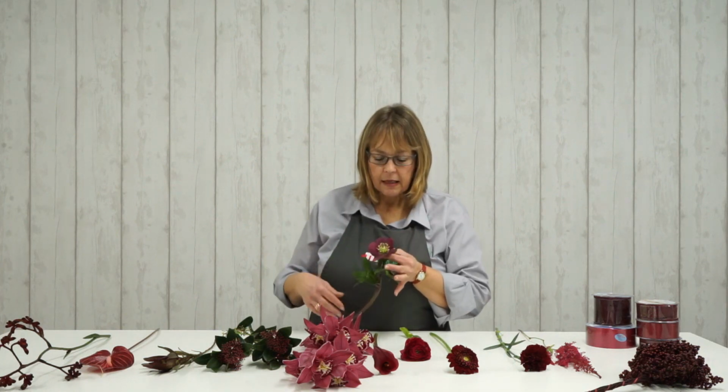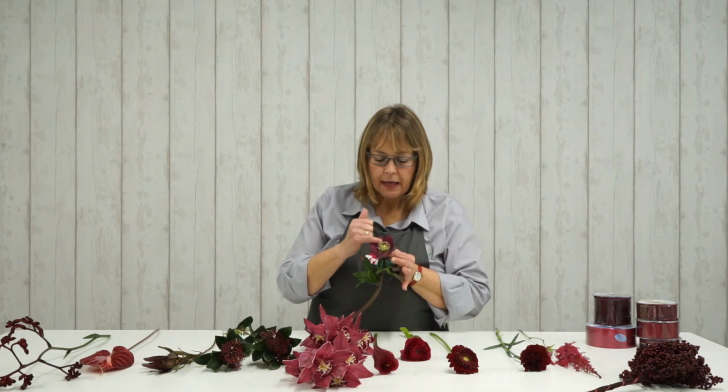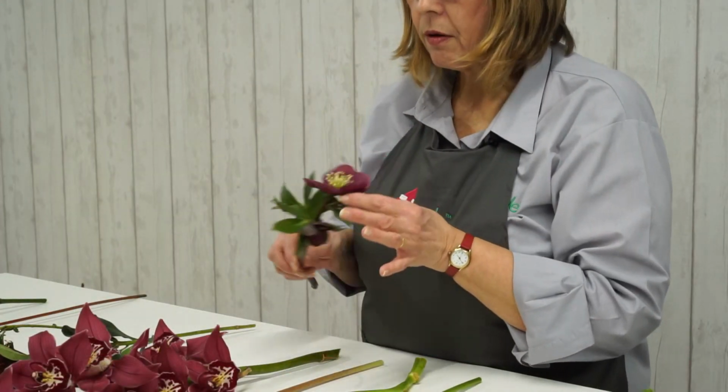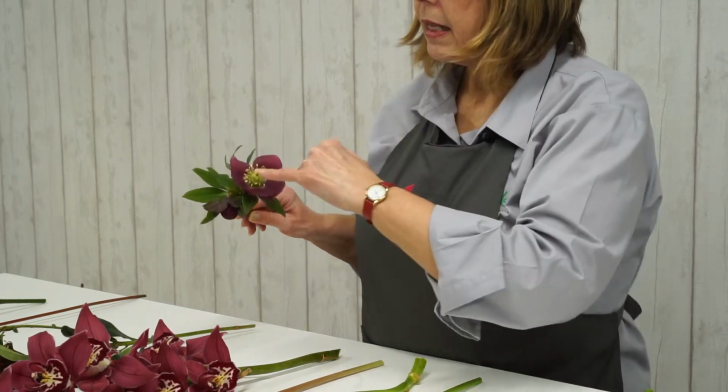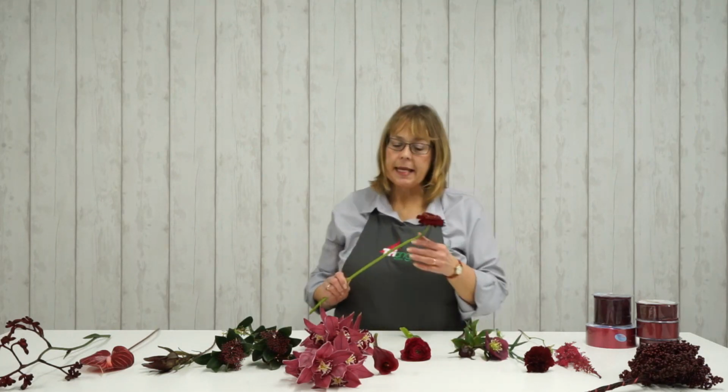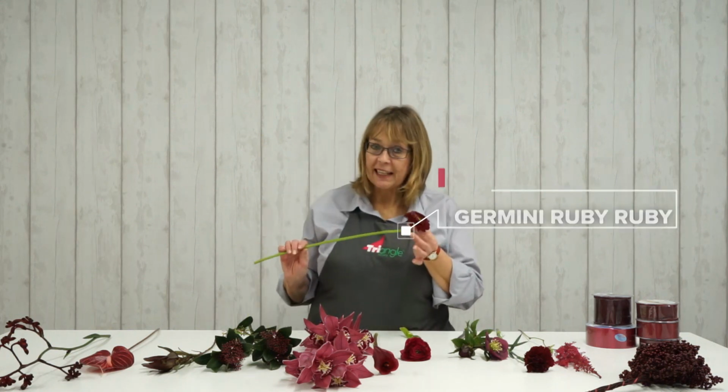The stamens do actually lose a little bit of their pollen, so if you are a little bit allergic to pollen, this is probably one to avoid really. That's Hellebore. Next I'm going to move on to a Germini, or mini gerber if you like.